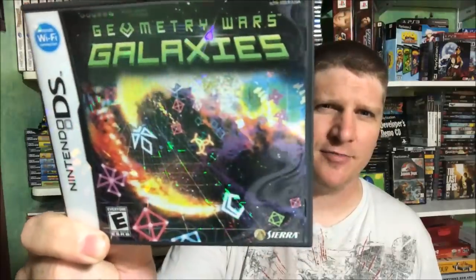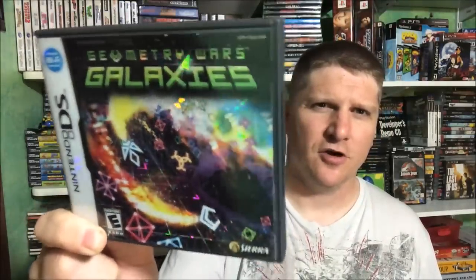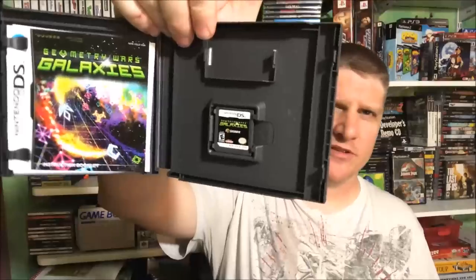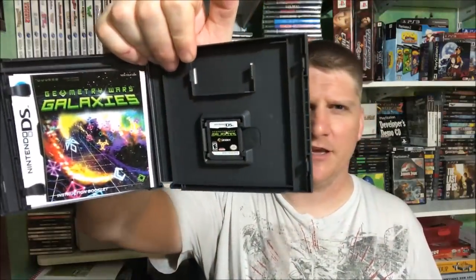But they had this game. It was Geometry Wars Galaxies for the Nintendo DS. I love that color, man. It's got that sparkle to it. It's kind of cool. So if you're into Geometry Wars, I'm not. It kind of looks like an arena type shoot 'em up, which is cool. I've actually never even played it. I might like it. But it's super complete with the Club Nintendo stuff and the precautions manual. That's really kind of cool, actually. Sparkly. So that was cool.